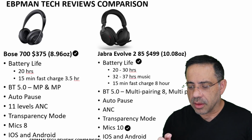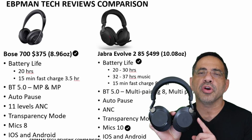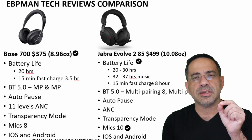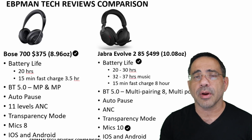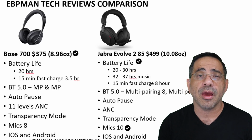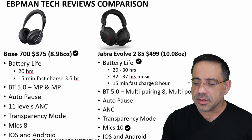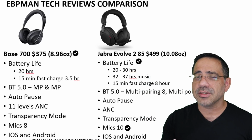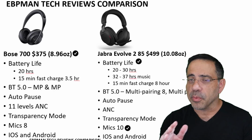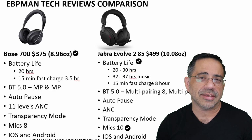Now, where I would say the Jabra here are a little bit more superior is because they also support UC technology, which is a little USB-C dongle that allows you to connect it to a tablet, a desktop, a Mac, whatever device can take USB-C-A or USB-C dongles, even corporate phones, and then use this device connected to them. Now, Bose is supposed to be coming out this year with the UC version as well, and that would put them on equal footing. Now, auto pause is available in both, active noise cancelling is available in both.